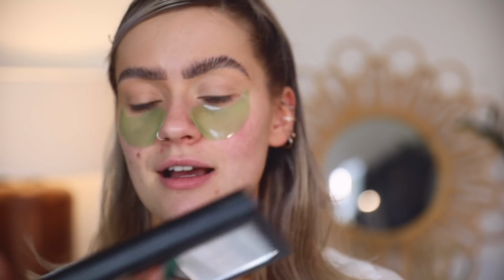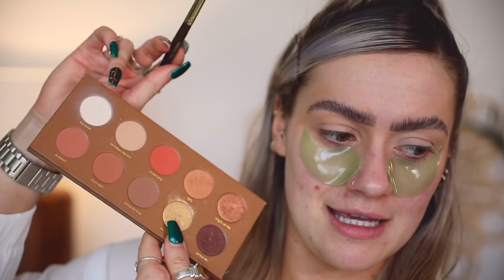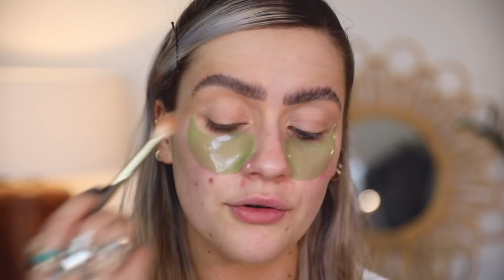So the first shade I'm going to take is So Shy from the Vive palette, and Wax Paper, which is the Zoeva equivalent, and I'm going to tap this on the outer upper third. This is to brighten up this area, but also just to set that concealer and allow your eyeshadows to blend really well.